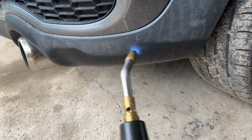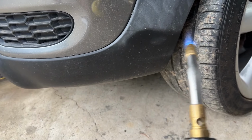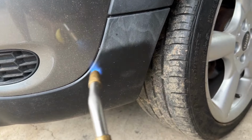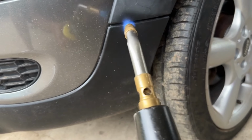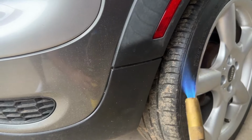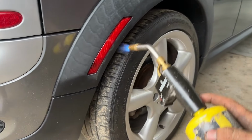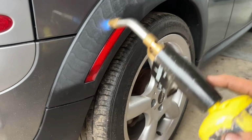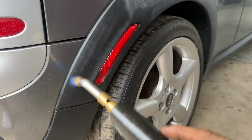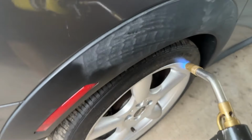All I'm doing is a heat process. I guess it burns the top of the plastic. Actually, really the stuff underneath. Be careful with the light. If I got that light down the bottom corner of it, I barely got that one.